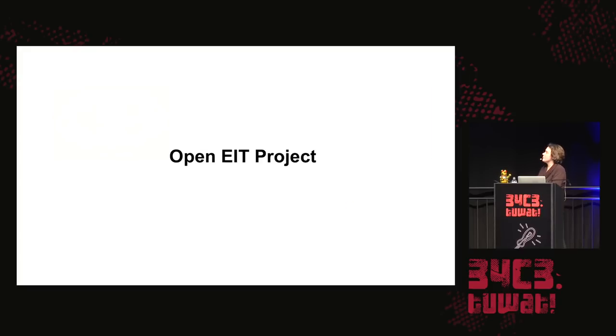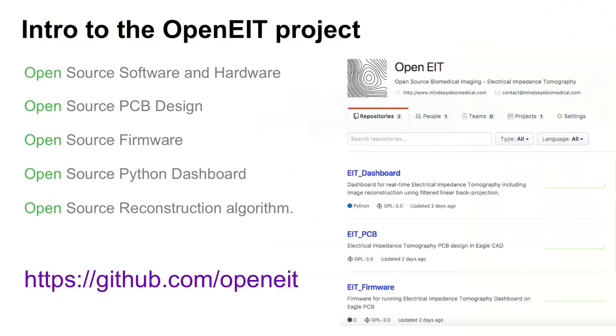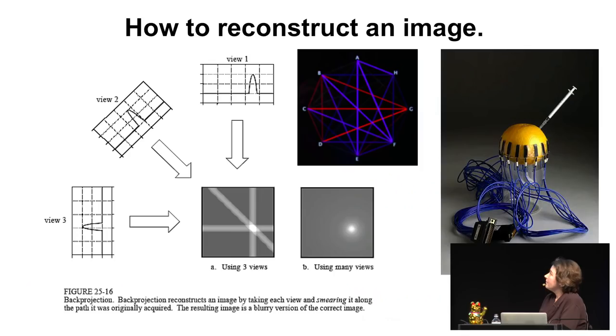So now I'll introduce you to the Open EIT project. The Open EIT project is obviously open source. It has a PCB design done in Eagle CAD. It has firmware written in C. It has a Python dashboard that lets you see the reconstruction in real time. It also has a reconstruction algorithm, which I'll go into. And you can get it from GitHub right there.